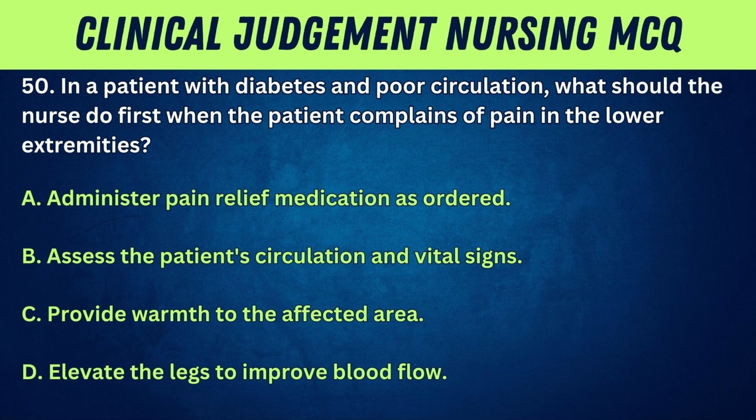50. In a patient with diabetes and poor circulation, what should the nurse do first when the patient complains of pain in the lower extremities? A. Administer pain relief medication as ordered. B. Assess the patient's circulation and vital signs. C. Provide warmth to the affected area. D. Elevate the legs to improve blood flow.